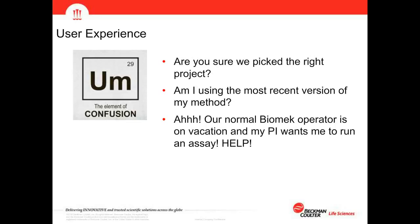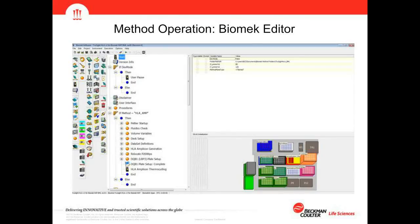So during the course of the average day, you'll come to your Biometric and you'll say, I want to run a method. All right, well, are we sure we picked the right project? And am I working with the most recent version of my method? Or usually what we find out is our normal Biometric operator is on vacation and the PI wants me to run an assay and I really need some help with this.